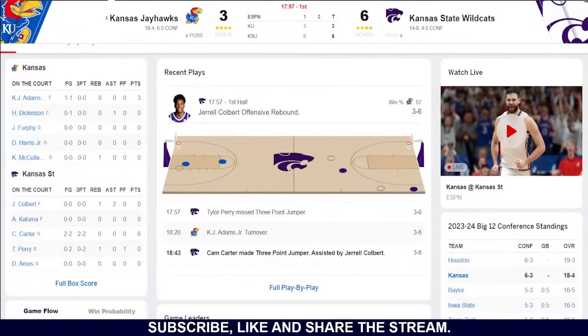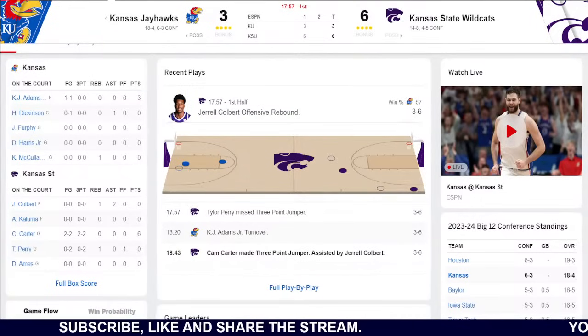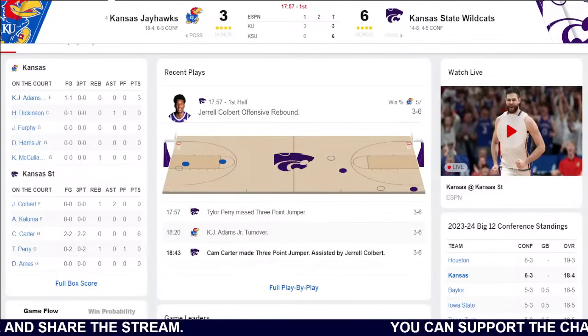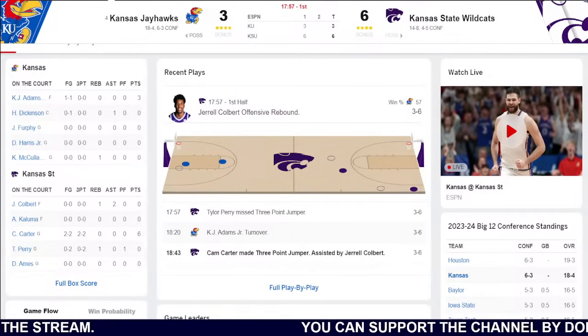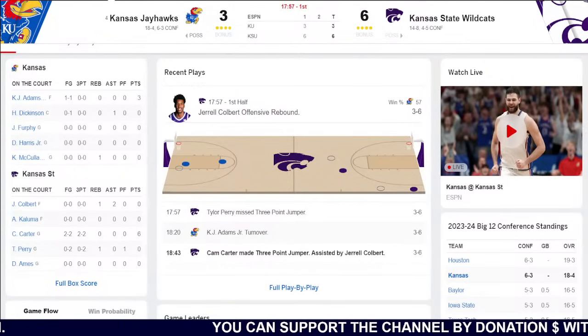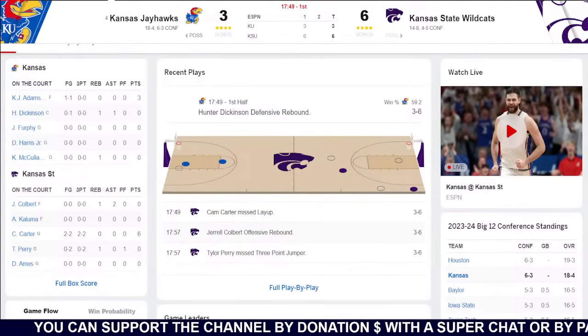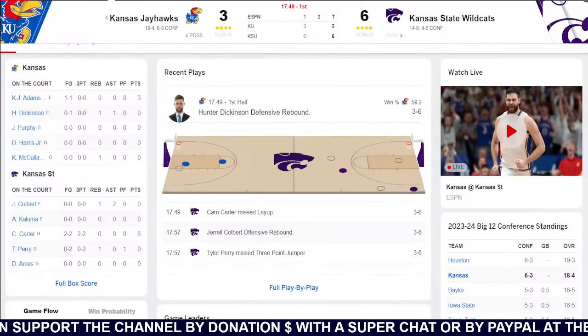Fight for the rebound, and the ball tipped out of bounds. That's Jarrell Colbert against Stan Weber. He didn't get the rebound, but he kept it away from the Jayhawk, who touched it last out of bounds. That's McCullough. Hunter Dickinson was all the way out to the point guarding Tyler Perry, which meant the biggest advantage K-State had is Jarrell Colbert being there to try to get the rebound.